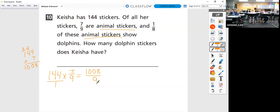Okay. Now, it says of that many stickers, 1/8 are dolphin stickers. So what am I going to do with this amount of animal stickers? Legend? Would you times it by 1/8? Yeah, I would take that amount and multiply it by 1/8 to figure out how many are dolphin stickers. So I would do 1,008 times 1/8, and that's going to tell me the total amount of dolphin stickers. If I do 1,008 times 1, I still have 1,008. And if I do 9 times 8, I have 72. So right now I have 1,008 over 72.